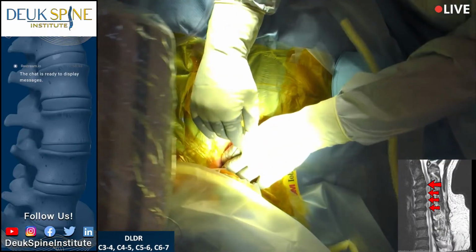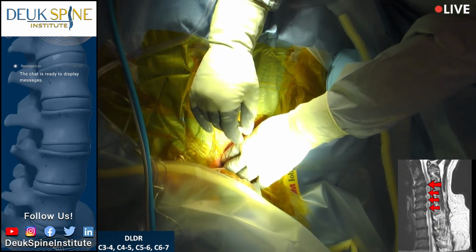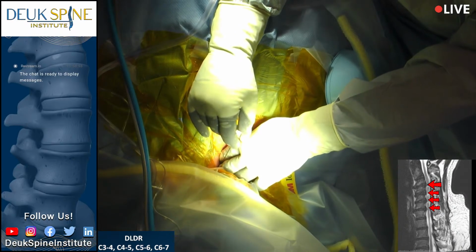Okay, Dr. Deuk Majan, it's March 30, 2022. We have a cervical laser, and our patient has a massively thick neck. I was hoping it wouldn't be so, but it is very thick, and we're going to do our very best here.